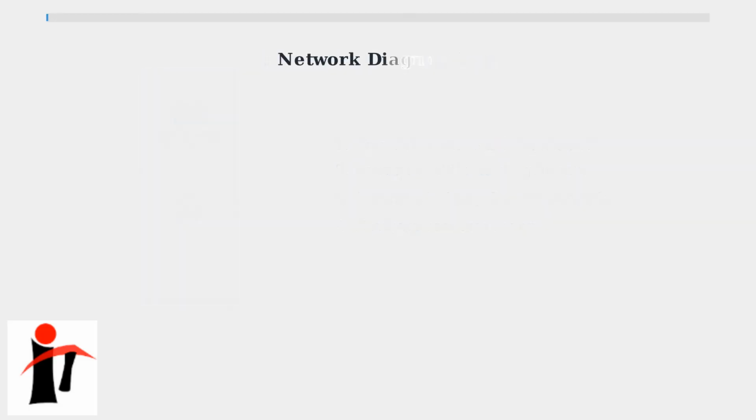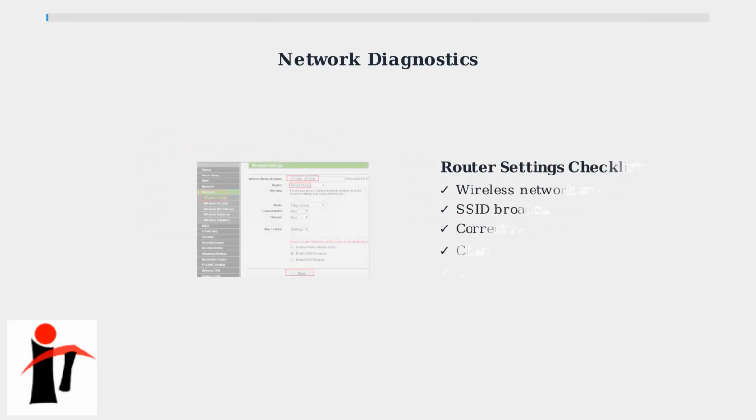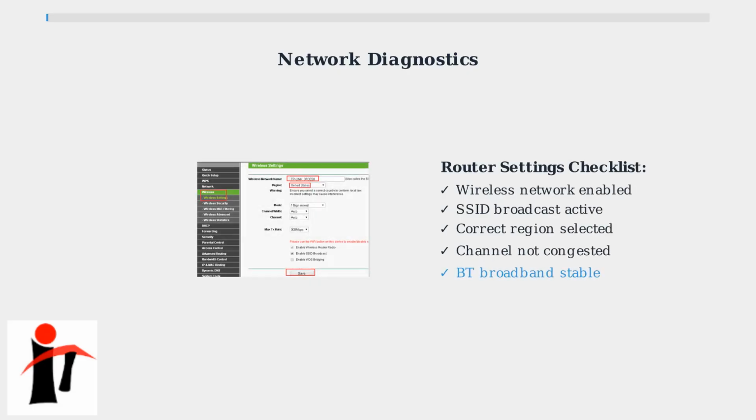If the factory reset doesn't resolve the issue, the next step is to diagnose your network connection. Network problems are a common cause of blue light issues during startup. If you're currently using Wi-Fi, try connecting your YouView box directly to your router using an Ethernet cable. This helps rule out wireless connectivity problems. You should also check your router settings and ensure your BT broadband connection is stable. Access your router's configuration page to verify the wireless settings are correct.